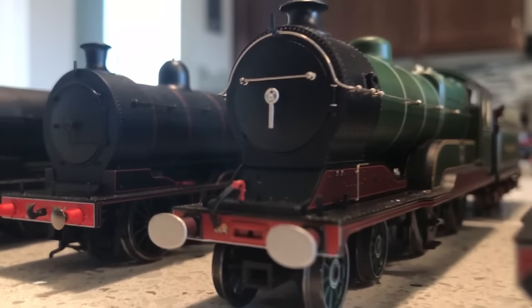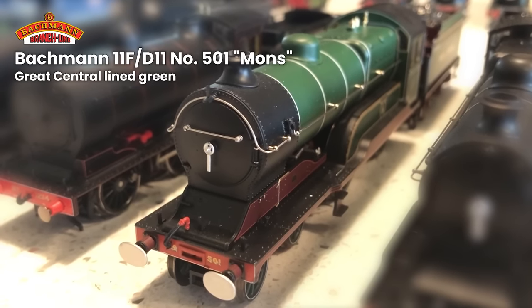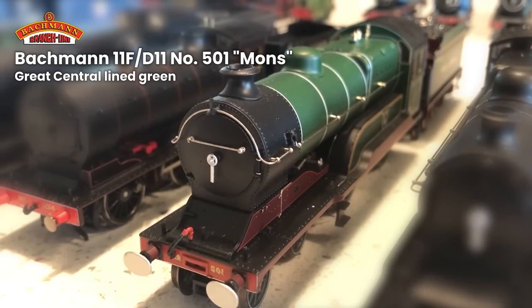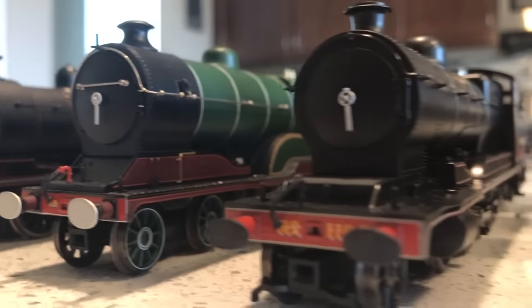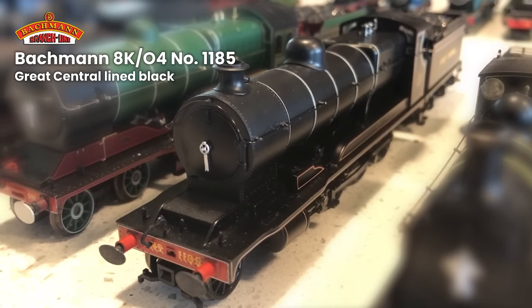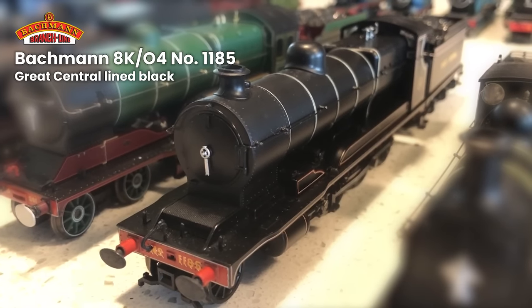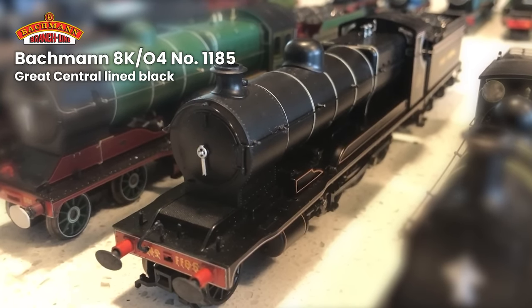Got a couple of great central engines next. This is Mons, the chunkiest 440 I think I've ever seen. Looks amazing in that great central green livery. Next is an 04, dolled up in the great central lined black livery. Another pretty rare model, and such a gorgeous one. Great Central really had some of the best pre-grouping liveries, I think.